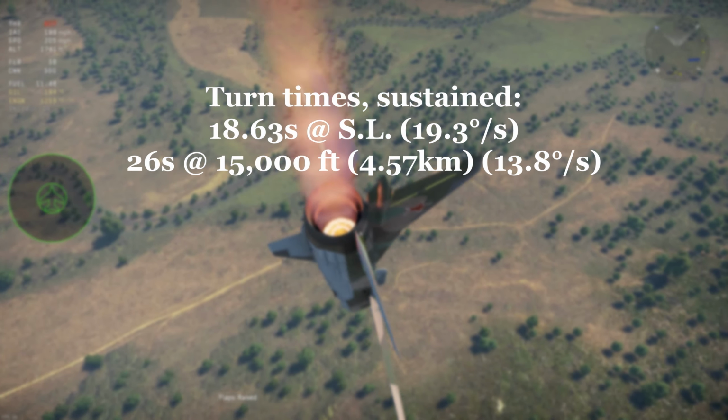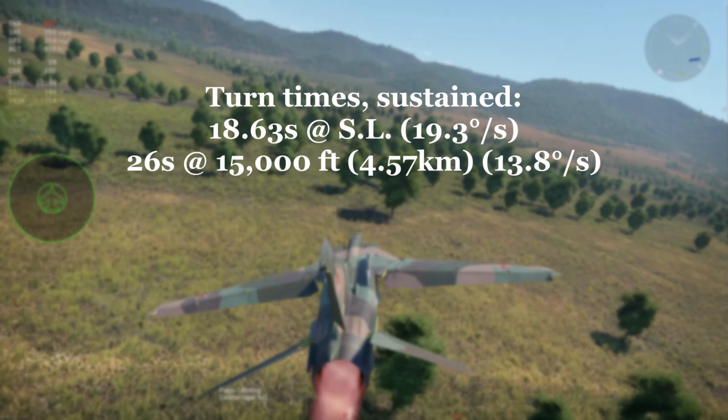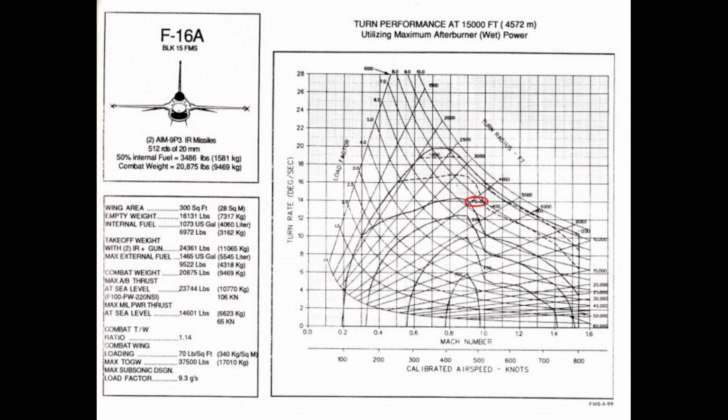How does this compare to other fighters? We can look at some real-world energy maneuverability diagrams to find out. To read these diagrams for sustained turn rate, look for the curve labeled 0 P subscript S, meaning that there's no energy gained or lost. Then find the highest peak on that curve and find the turn rate on the vertical axis.